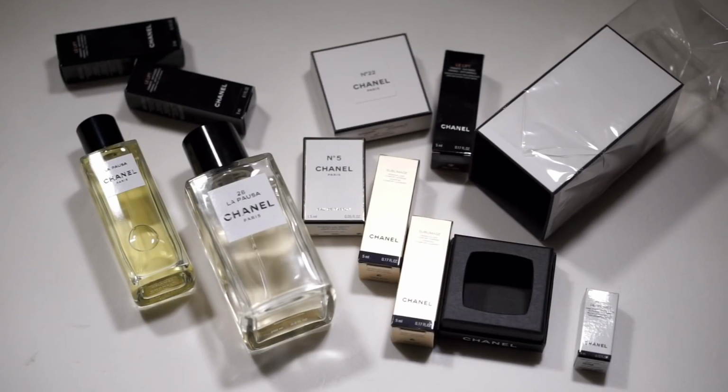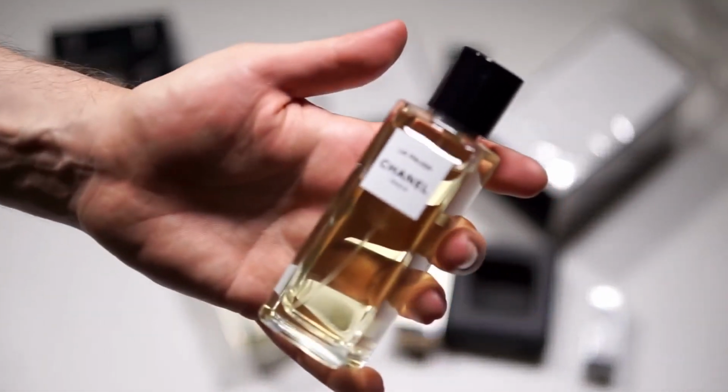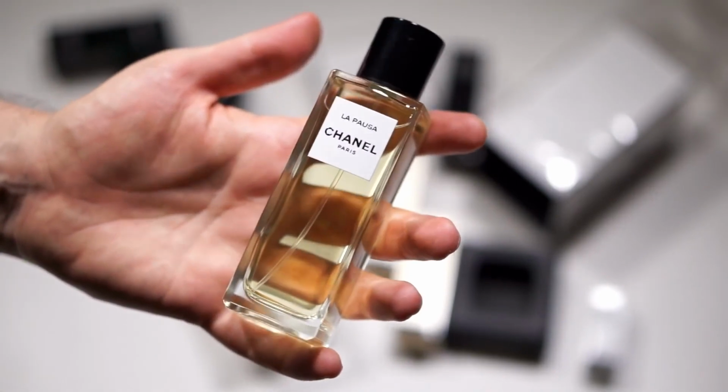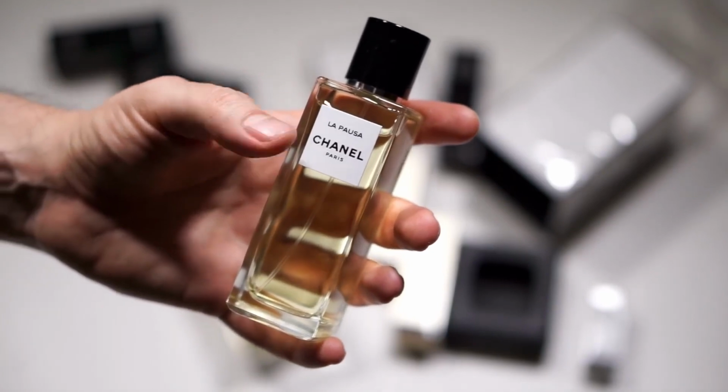So I'm not so sure that Olivier Polge was given total free range at creating the eau de parfum concentrations of 22 Gardenia, Bois des Îles, and Cuir de Russie. That's why maybe Gardenia smells so amazing as an eau de parfum, because it feels like something that's been really studied. I do feel that in the case of La Pausa and 28 La Pausa, it feels like a different fragrance. It doesn't feel like something Jacques Polge would have done. It's too aggressive for that. But it's also difficult. To me, it's a complicated one.